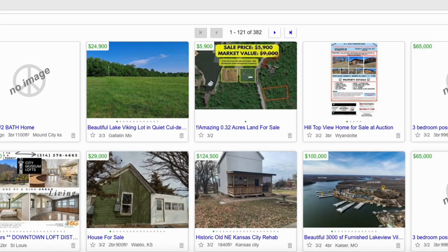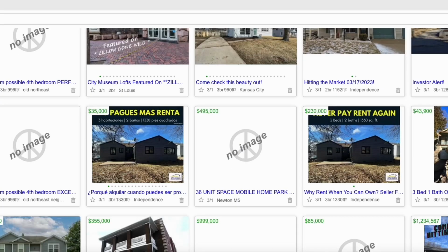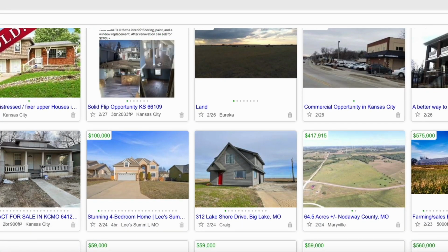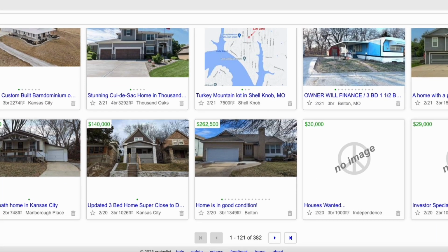List it on Craigslist. I know Craigslist is slightly antiquated, but Craigslist, especially for people who aren't as caught up with the times, is still a very viable place to buy and sell things. All of these places will provide you exposure.